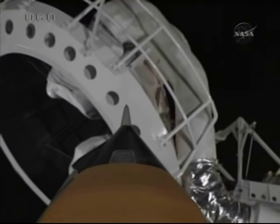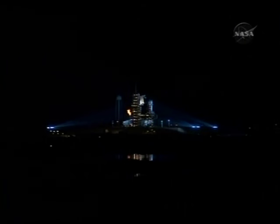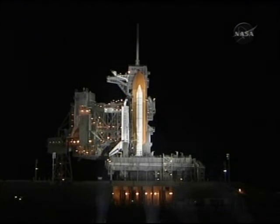Copy, and Endeavour, close and lock your visors and initiate O2 flow. Endeavour copies visors and O2 flow, thanks. GLS is go for ET LH2 pressurization. Still showing no constraints to launch. T-minus 1 minute and counting.